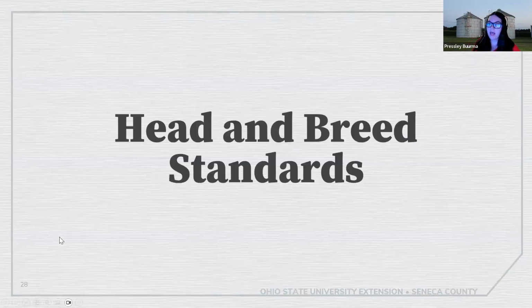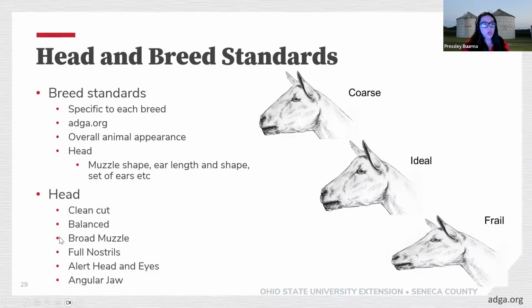When we're looking at the head and breed standards, you want to make sure that you know the standards for that specific breed. It's very important in dairy because each dairy breed has its own specific standards, and you can get those from the American Dairy Goat Association or adga.org. And that website is going to be your best friend when it comes to these breed standards.